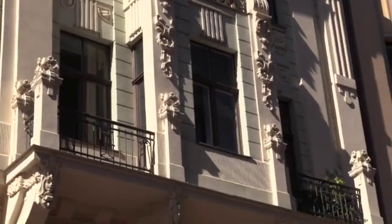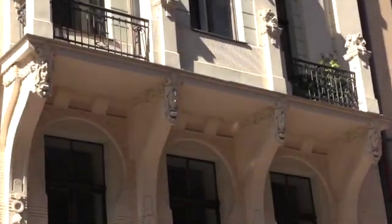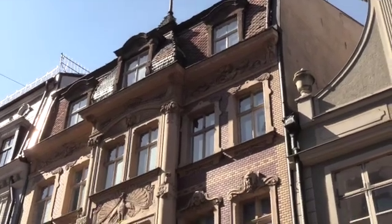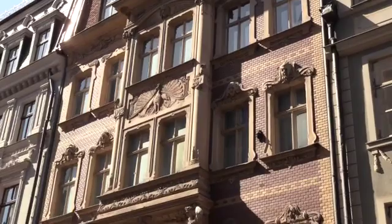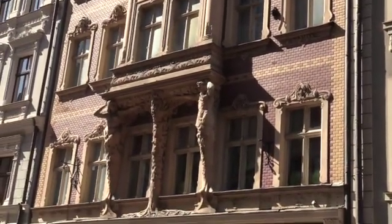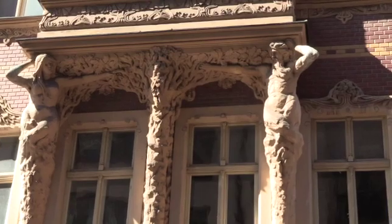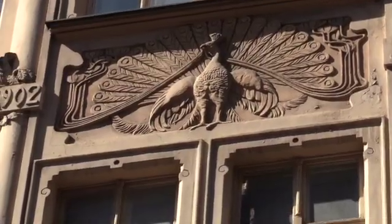Very grand looking, at least as an allusion to maybe Greece or Rome. Ministry of Finance, I'm guessing. Another beautifully embellished building. I guess this is an allusion to Adam and Eve. I don't know what the peacock is for.